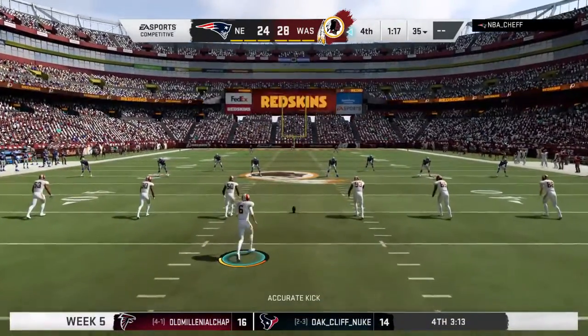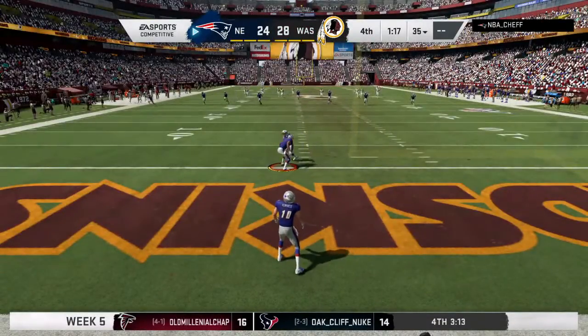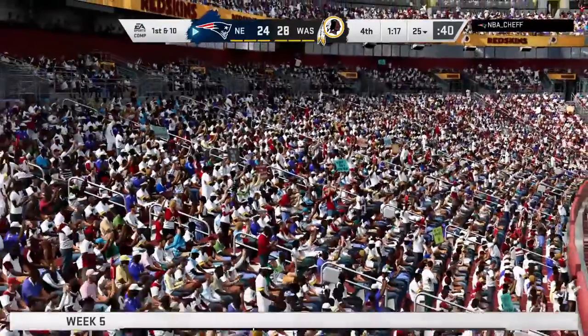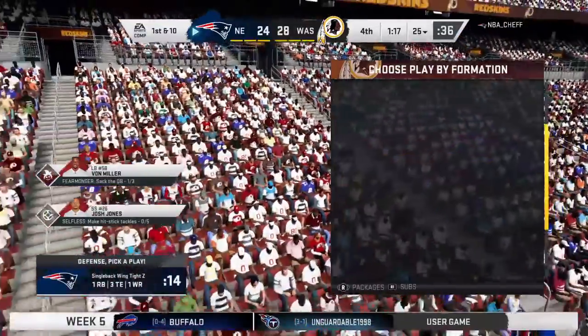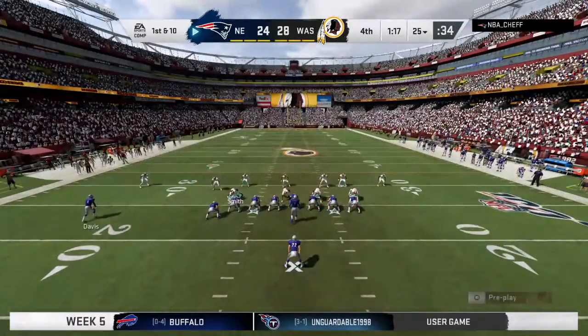Following the touchdown, Dustin Hopkins will kick it away. And they will not get a chance to return this one as it's through the end zone for a touchback. The Pats at the line, ready to go.